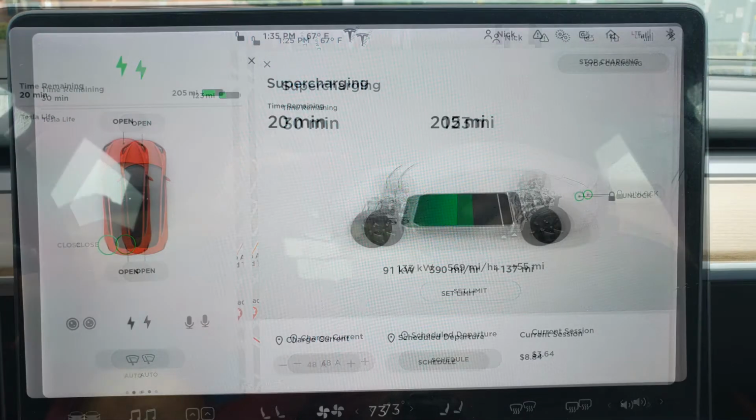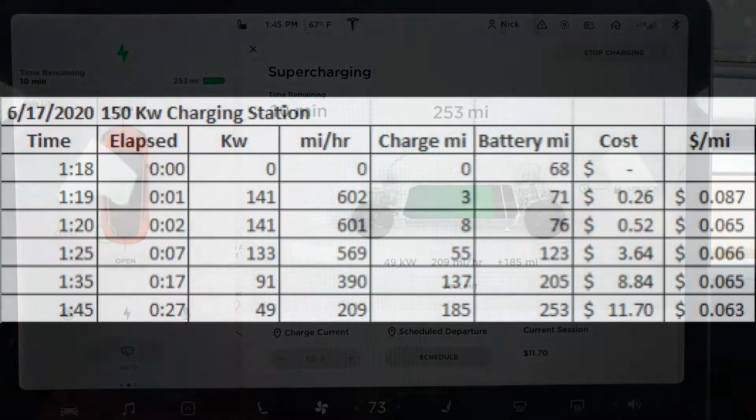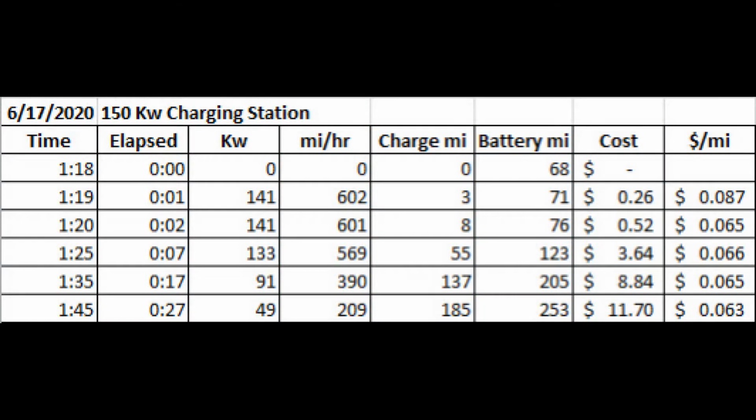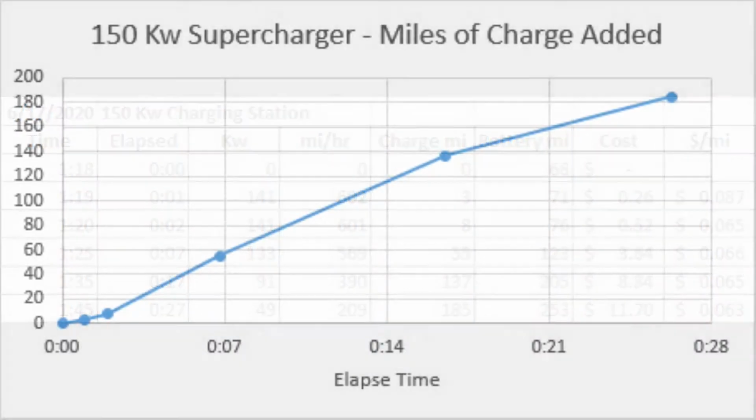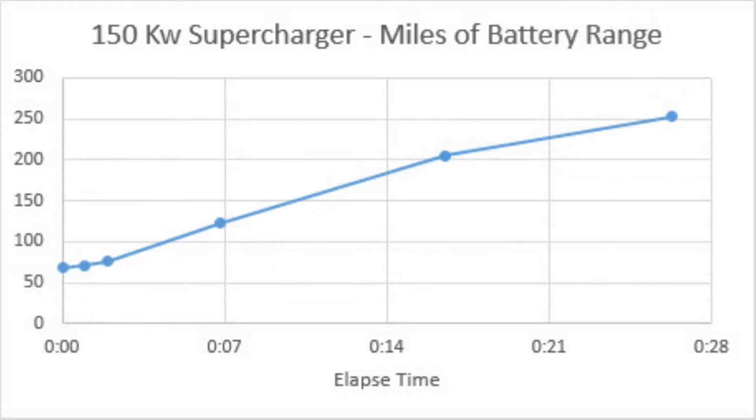So I recorded the charging every few minutes. So here are the results. I added 185 miles in 27 minutes. I graphed out the miles of charge added and also the miles of battery range. So this one started at 50 miles.